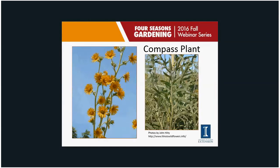Then I have another Silphium, and this is called the compass plant. The reason it's called a compass plant is because the leaves point north and south. And that was actually another way for settlers to be able to tell which direction they were going. But this plant is not just helping out the settlers. It's actually trying to avoid the direct midday sun where it's going to dry out. So this is another way this plant is conserving its moisture in a prairie that may not have lots of rain.